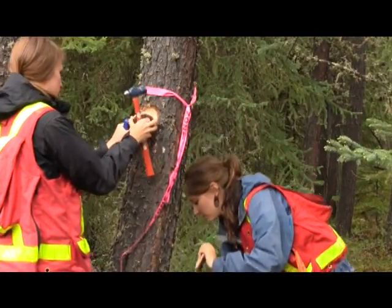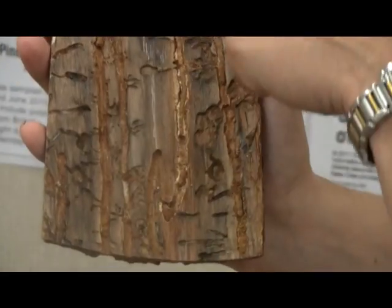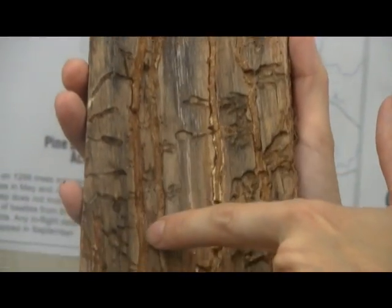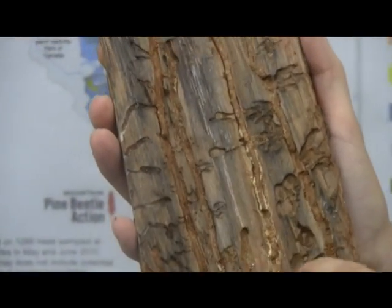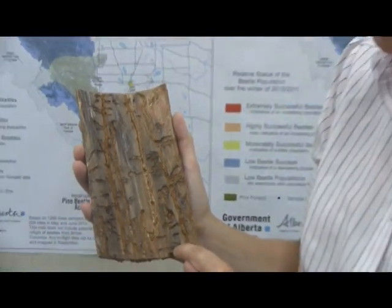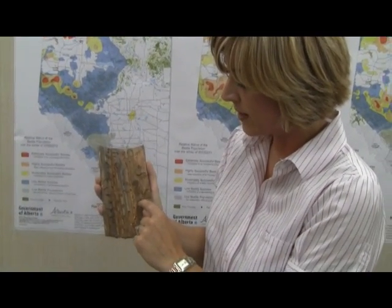When we take our R-value surveys in the field, what we do is we take a sample of the bark. So here you can see a parent gallery that the mountain pine beetle has carved out, and you can see here the larval galleries. So what we do is we take a look at all of the galleries and we count the number of live larvae and adults that we find in the sample of bark.